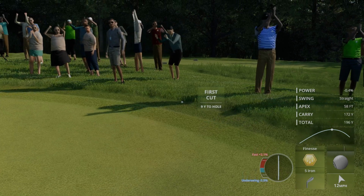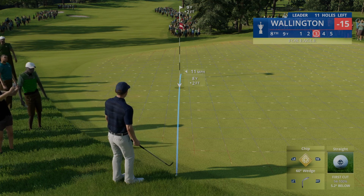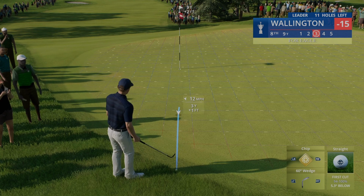Normally they stick a tee in one end and a flag in the other. You're advanced the way. But that second shot on this par 5, that completely took the green out of play. Airmailed. That is a big mistake.